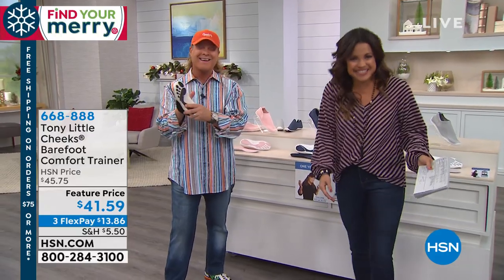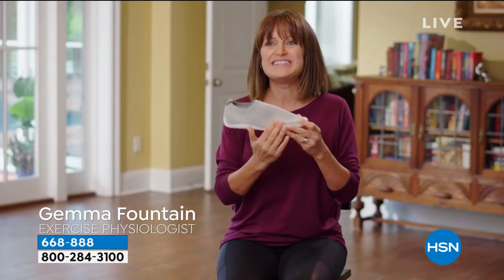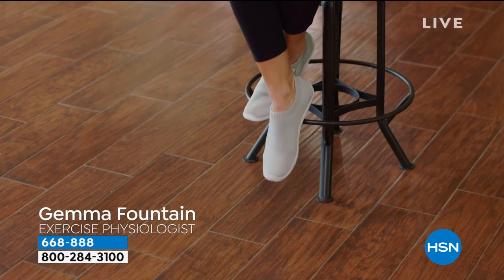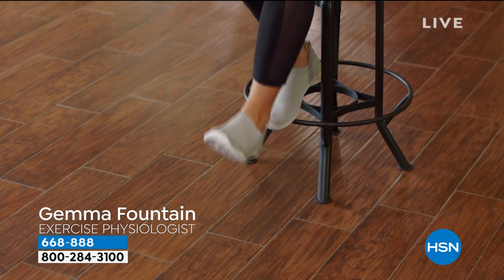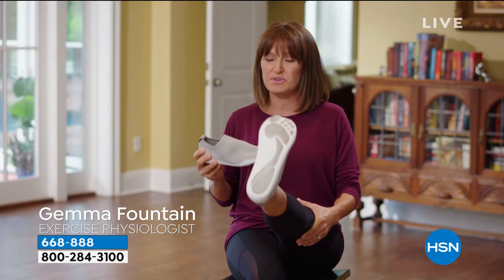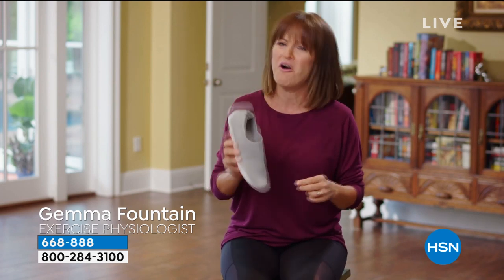Check this out. I am absolutely in love with the Cheeks Barefoot Comfort Trainers. It's got a zero balance technology, so it's flat, so the foot has a more natural, neutral position. So it's focusing less on the heel strike and more on the strike of the forefoot. I absolutely love this shoe. It's so flexible, it moves with the foot, and to be honest, this is probably my favorite, most comfortable Cheeks shoe.